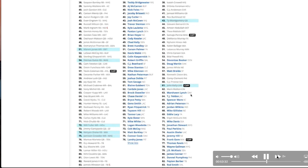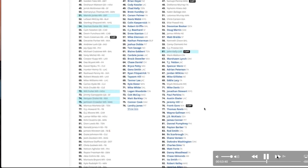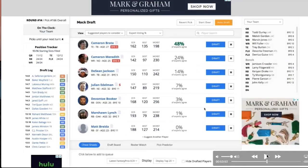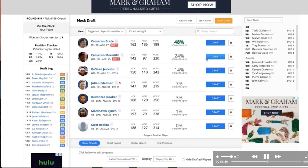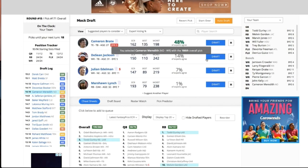Basically, we love the upside and what Cameron Meredith can do. So he comes down and he's going to essentially be the guy that we narrow it down to here. So what do you guys think, Cameron Brate, Cameron Meredith? Gotta go Cameron Meredith. Oh yeah, take him, sure. Definitely taking him. Well, Jay, let's get some Cam Meredith. Boom. I just think it's a good stack for the team.